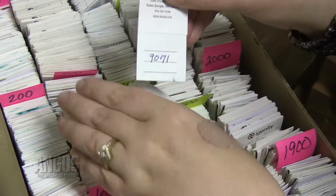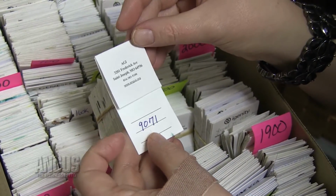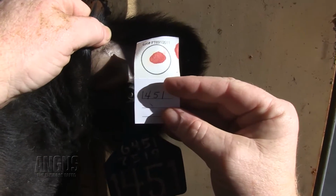markers. The key benefit is that it is testing that's offered at a lower cost with nearly the same level of accuracy that's achieved with the high-density test. So what that'll allow us to do is for Angus breeders to test much deeper in their herds. Maybe those that were just testing the front end of their bull sale offering can test the whole offering.